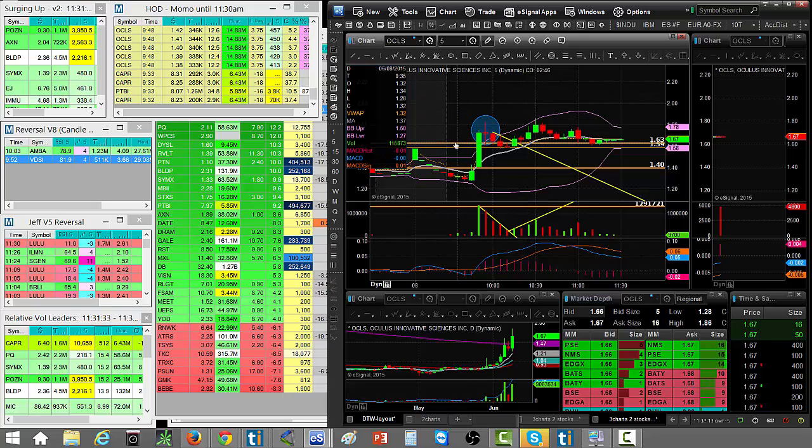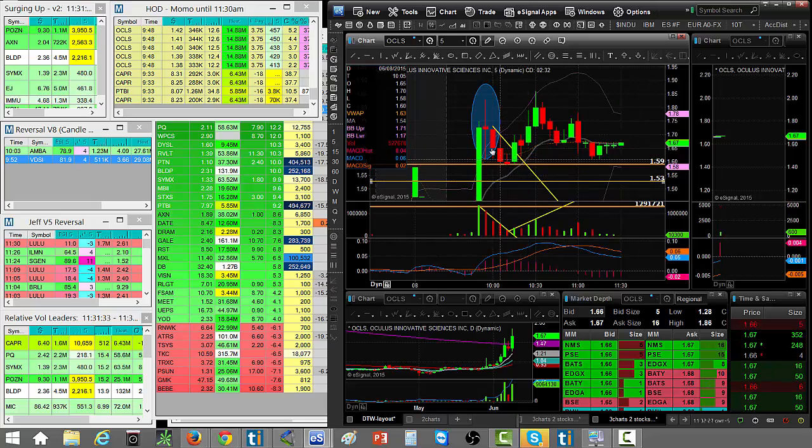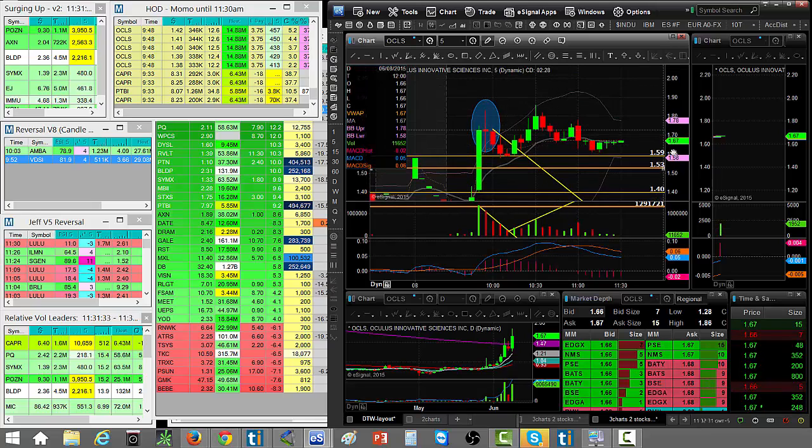That's what I would say would be very clean momentum, and we just didn't have it on anything in particular today. But OCLS, not bad here. This pullback, the only thing I didn't like about it was that we were actually below the VWAP here. I thought we pulled back a little too sharply. I just wasn't sure about it.